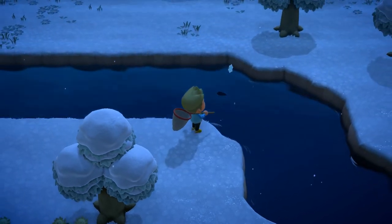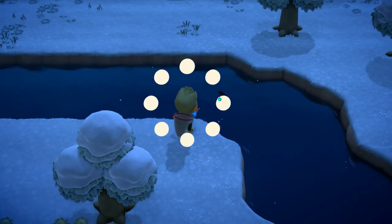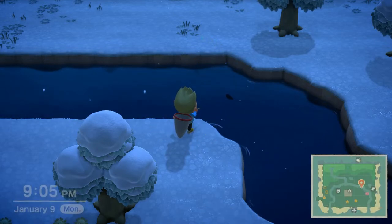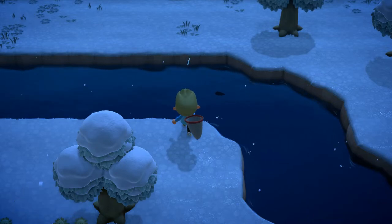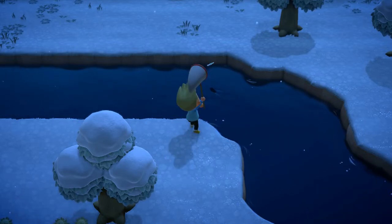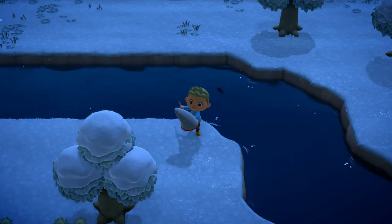Uh-oh. Should I go after it? It's not worth it, right? I have to get the pole vault out and do all that, like, put it away and get the net, like... yes!